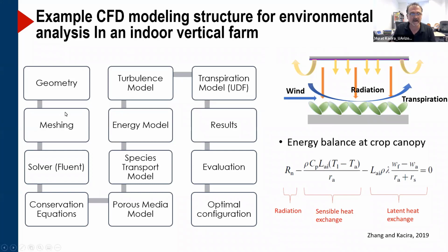So with this work, we aimed at that objective. The CFD model incorporated first the geometry, generating the geometry, meshing that geometry, and then solving the conservation equations, with a turbulence model to consider the airflow. The energy model is activated to consider the energy exchange between the lighting system as well as through the walls and the canopy, and the species transport model is activated to consider the mass fraction of the water in the problem, as well as a porous media approach to consider the crop presence with the drag against the airflow, and the transpiration incorporated to incorporate that effect into the model.